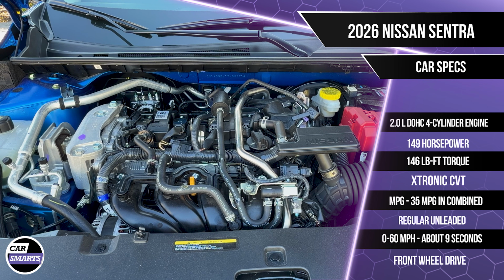Under the hood, there are no changes for 2026. It is still a 2-liter double overhead cam 4-cylinder engine. It has 149 horsepower and 146 pound-feet of torque, backed by an Xtronic continuous variable transmission, that is a CVT. It does have drive modes of Eco, Standard, and Sport. Fuel economy is 35 miles to the gallon combined, but it does run on regular unleaded, which is good. It'll save you a little bit at the pump. 0 to 60 time has not been offered, but we're seeing it around 9 seconds.